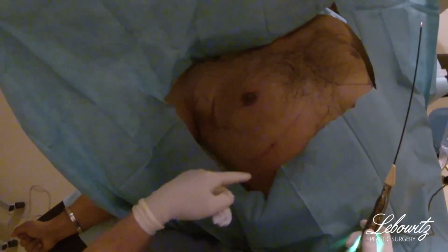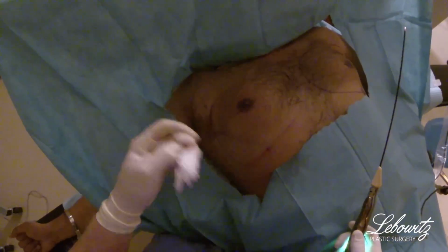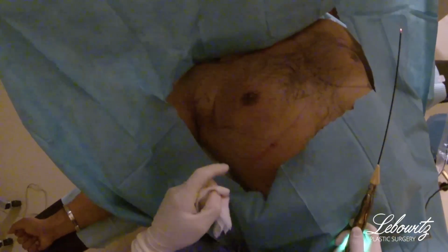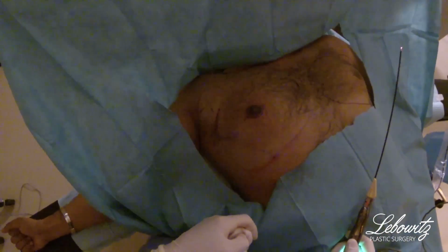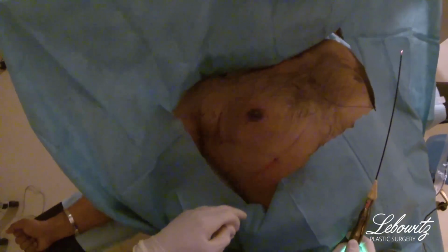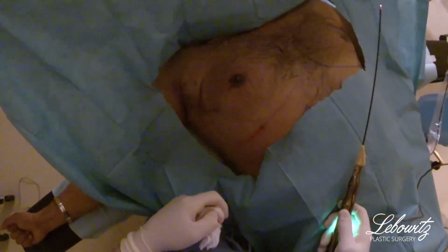Once we do the laser first, the wavelengths to melt the fat and tighten the skin, we're then going to liposuction through the same hole. And then finally, we're going to make a little smile incision under the nipple to remove any remaining excess glandular tissue, which is harder and unable to either melt or liposuction out.